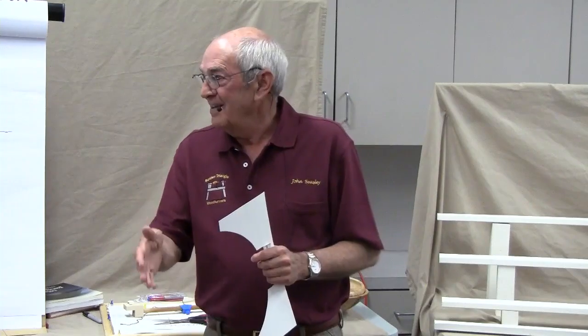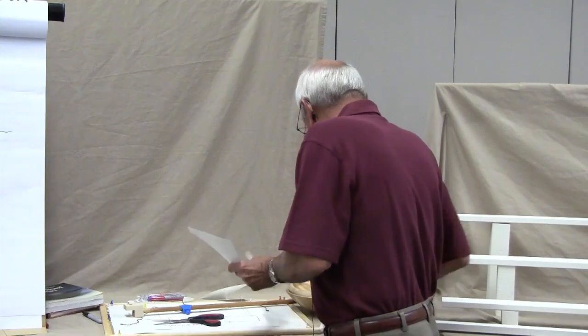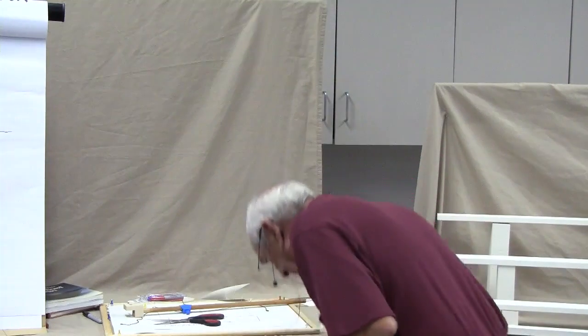Now, one thing we want to think about if you're going to turn to a template is make your template smaller than your blank, because you've got to clean up your blank. I mean, don't make it the exact size, because when they're floppy and wobbly on there, you're going to end up pushing them all over the place.